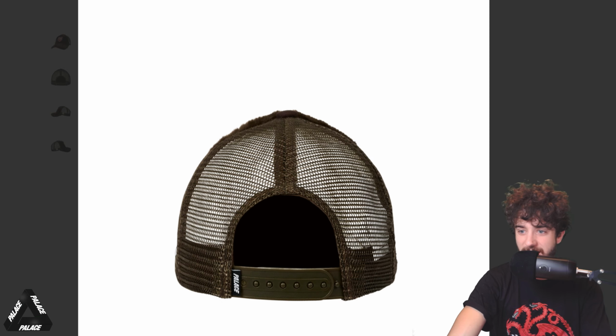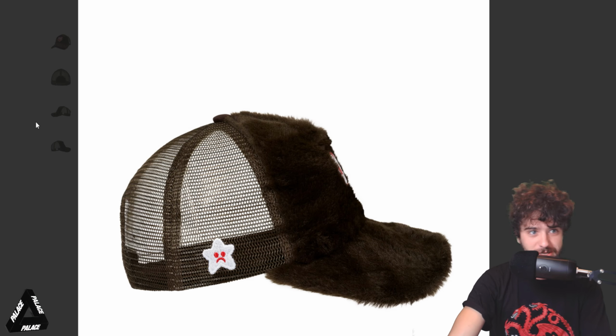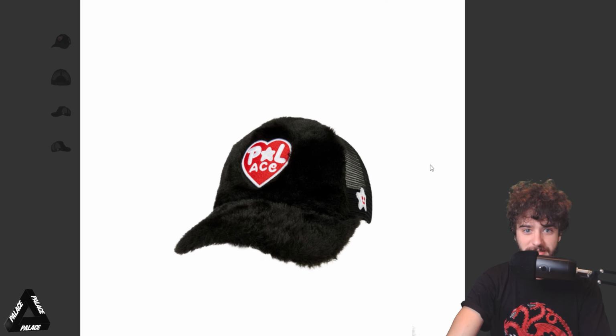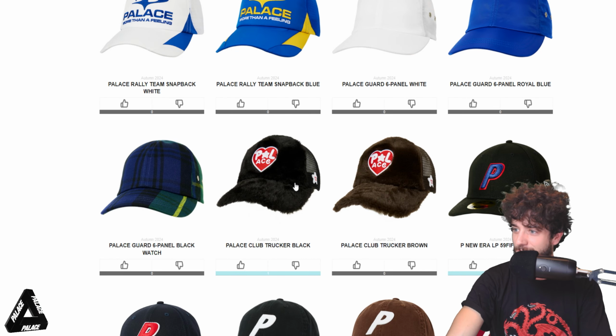This one, the most unique, interesting Beanie Baby looking logo right here with the Palace, super fluffy with the star on the side. I have a feeling that this hat will go pretty quick. It does kind of remind me of the current TikTok-y, Gen Z, just fluffy, kind of cute XD RAR vibes that are happening right now. I don't really know. 100% flames bits headwear. I might try to cop this in the black maybe. I don't know. It's a weird hat, but I think it could actually do pretty well. So maybe also mark that down for potential resale.